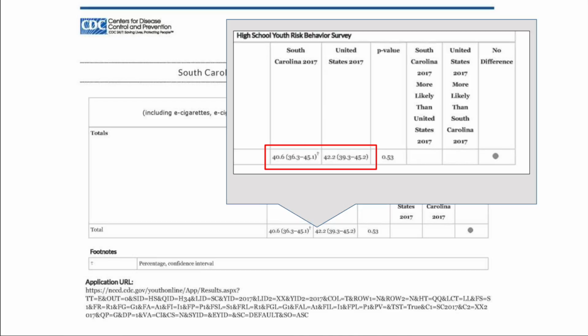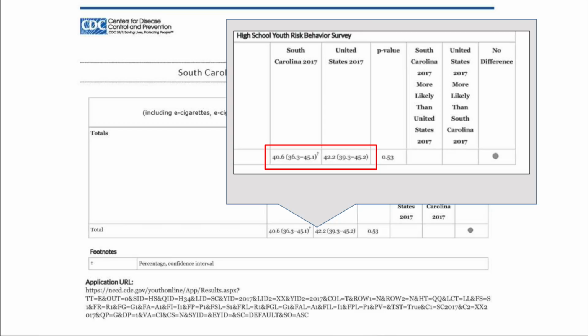So where does South Carolina rank when it comes to national comparisons? This is from the CDC's Youth Risk Behavior Survey online platform, where you can compare that surveillance data. You can compare one state to the next, as well as you can compare how we rank against the national average. So looking at ever use of e-cigarettes, how does South Carolina compare? We're right on par in 2017 here.